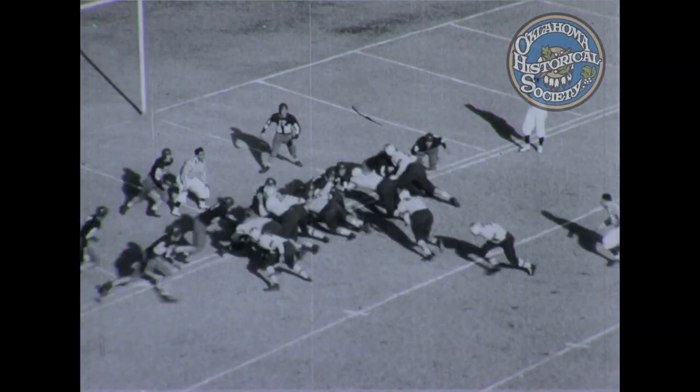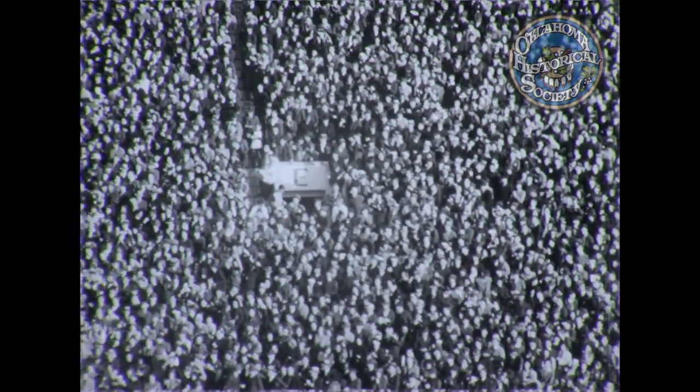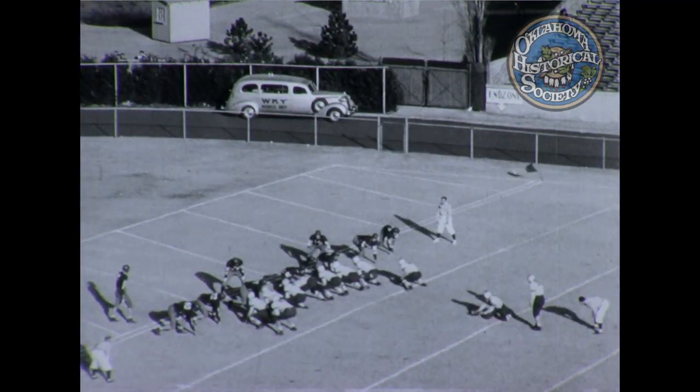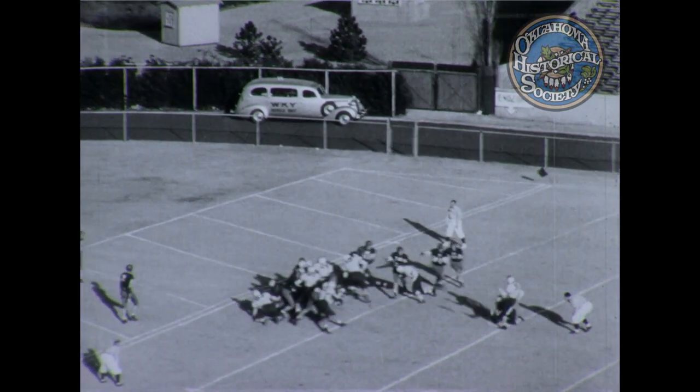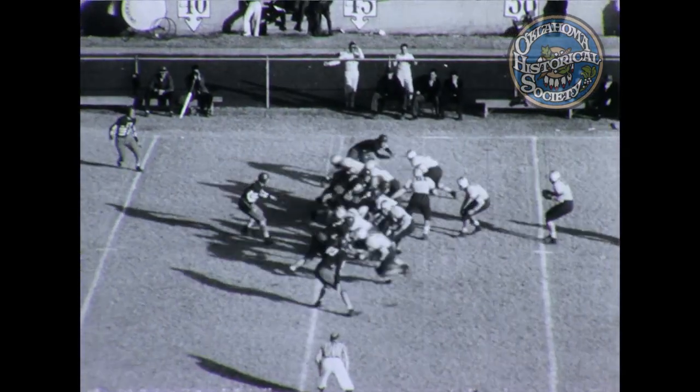McCullough gets the ball. He's over for the Sooners' first touchdown. How that man can drive. Goudreau enters the game, and with McCullough holding the ball, kicks a perfect goal for the extra point. Score Sooners 7, Washington State nothing. Those Sooners mean business now.